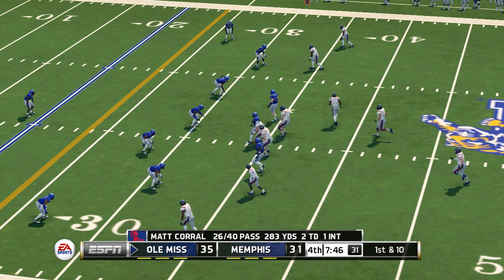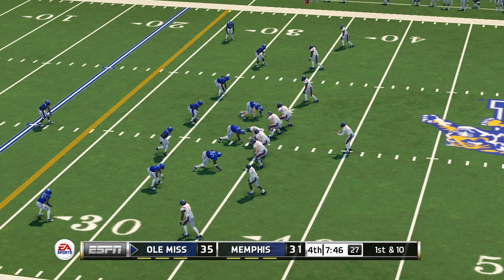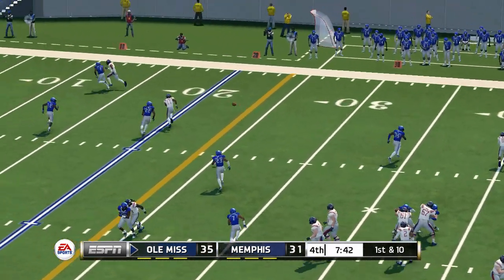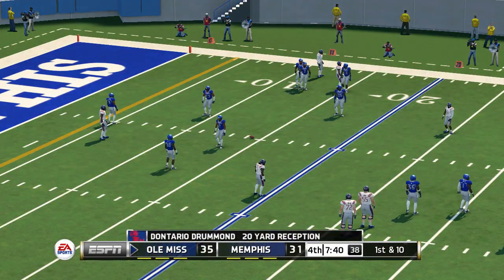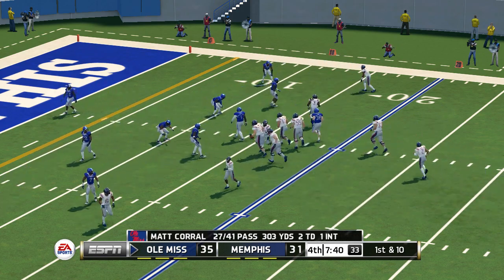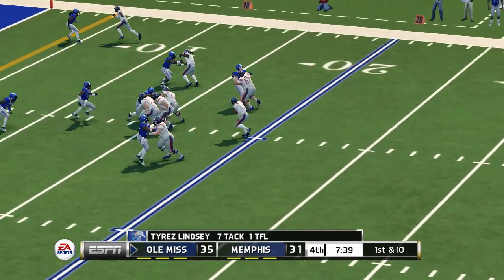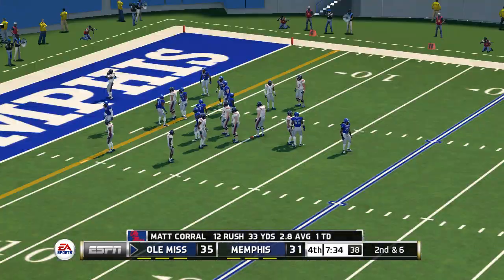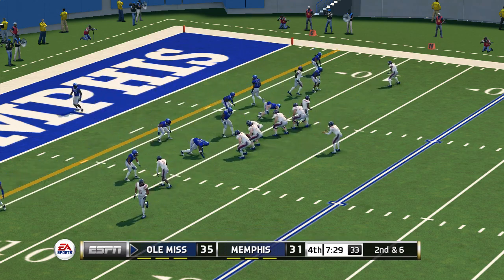The quarterback in the gun. Empty backfield. Five wide receivers in the formation. Fires it out. And he's tackled right away. First down. They'll spread the field with five wide. And he's tackled after positive yardage. That makes it second and six.